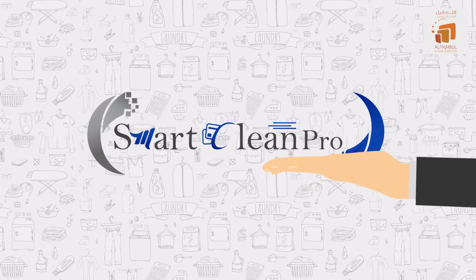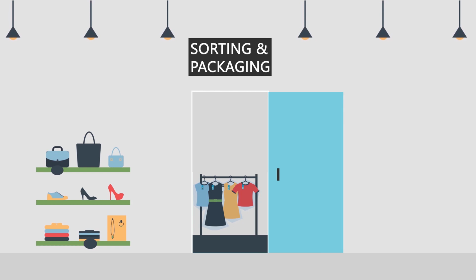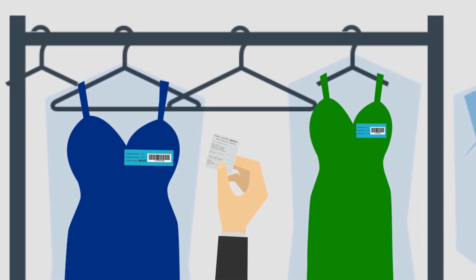This is one of many features that Smart Clean Pro aims for. With Smart Clean Pro, laundry owners benefit by tracking their orders and simplifying their work, which amplifies their business and profit range. Once the items get serviced, the orders move to the sorting and packaging room.